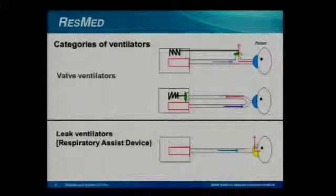So as a consumer, if you ever accidentally got a mask with a blue elbow and you were using this type of ventilator, a respiratory assist device or a leak ventilator, you'd want to be very careful because that's not the right mask for you.